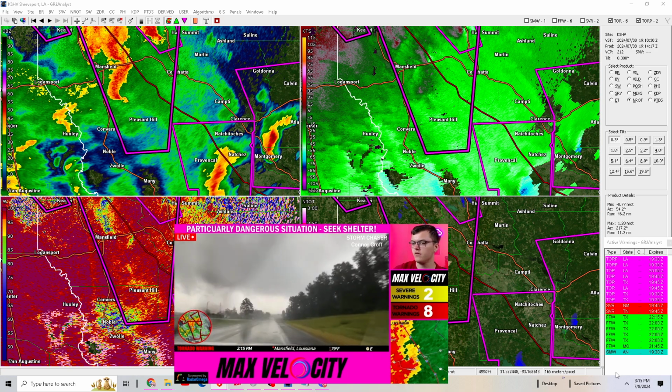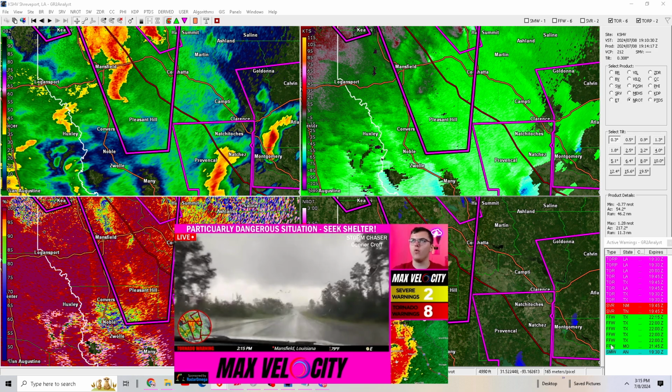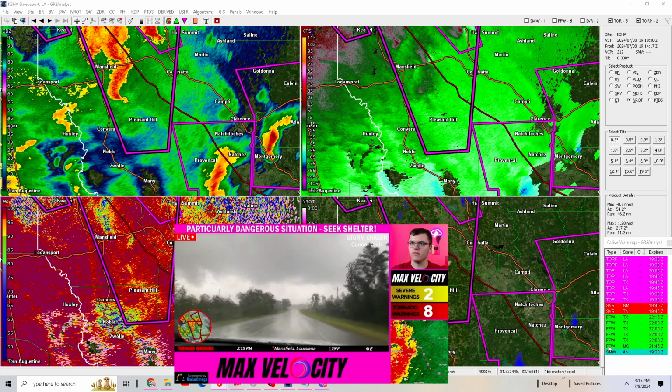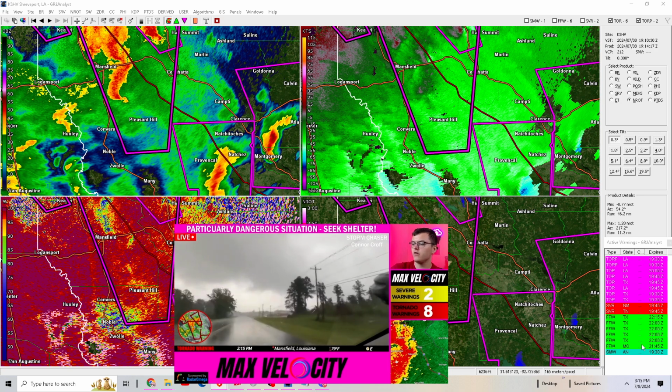Yep, tornado on the ground, guys. You're right in front of those guys. Tornado on the ground here. This is, I think, what's left of this tornado. Keep an eye on the radar. At one point, this was huge. It's not as big anymore. There it is. You can see it. Not strong, weak tornado.